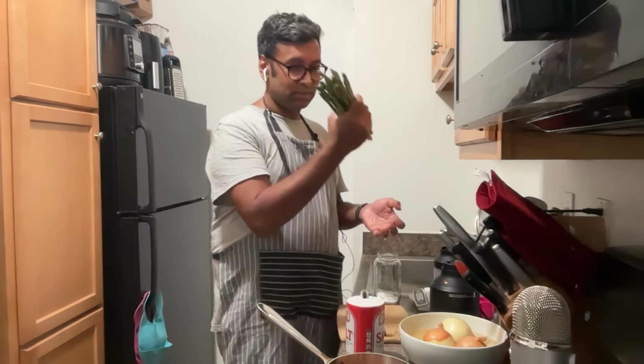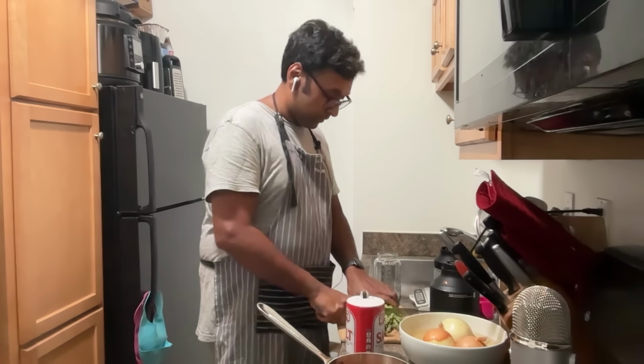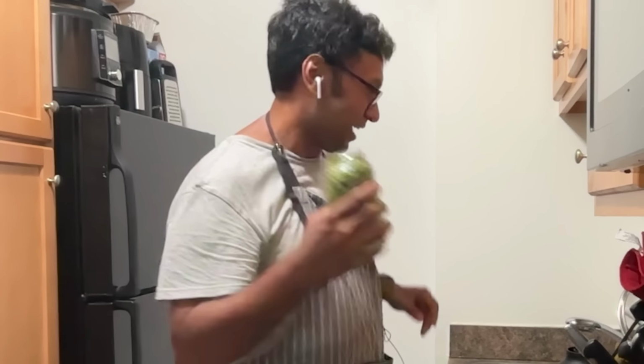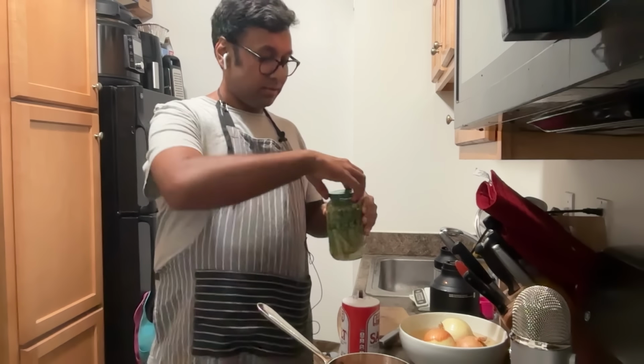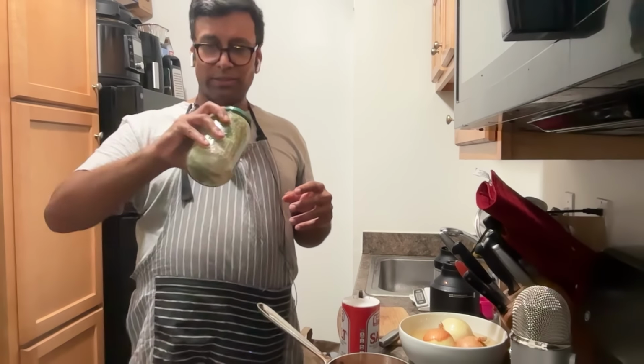Chop these up into a size that's going to fit into the jar. Shove them in there. So here are my shoved asparagus sticks. I'm going to just top them up with water, and they just sit. And if you're feeling fancy, you can weigh them down with something. That's always a thing. I shake them up to get the salt sort of evenly dispersed.